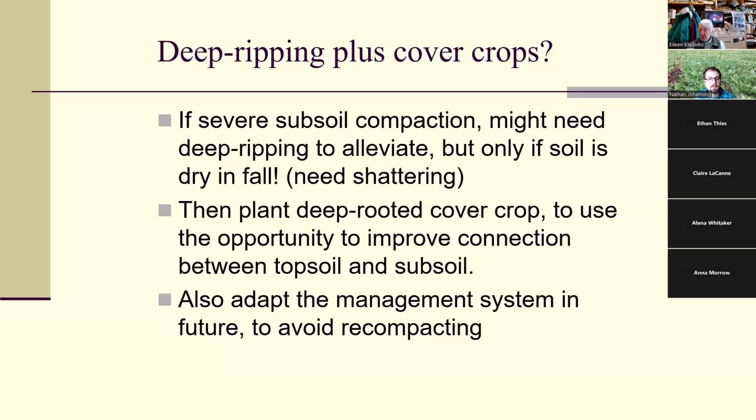Of course, when we're working with folks about compaction, there's probably a reason it got compacted in the first place. And so if it's systematic with the system that's being used and a person has to deep rip every 2 or 3 years, then there needs to be some adaptation, some change in the management system so that you don't continue to compact year after year.